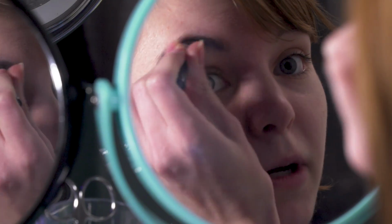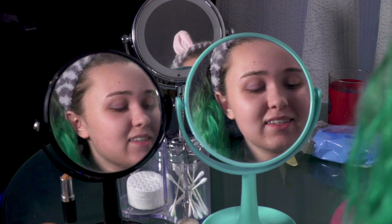Do I really want to do the eyeshadow next? That's a really bright blue. I would never wear blue like this. Actually, a really nice pigment of blue. I never wear blue. Yeah, it's not that bad. Go in lightly with this. Oh no. Oh, it doesn't smell good.